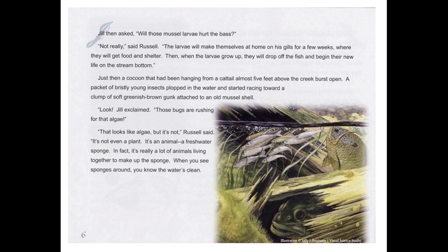Jill then asked, "Will those mussel larvae hurt the bass?" "Not really," said Russell. "The larvae will make themselves at home on his gills for a few weeks, where they will get food and shelter. Then when the larvae grow up, they will drop off the fish and begin their new life on a stream bottom."